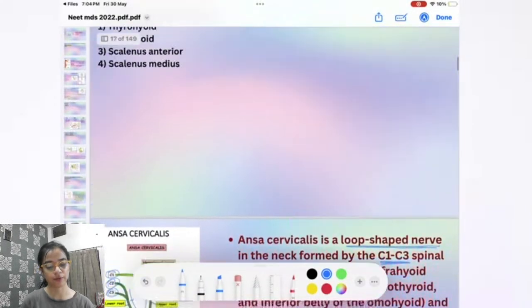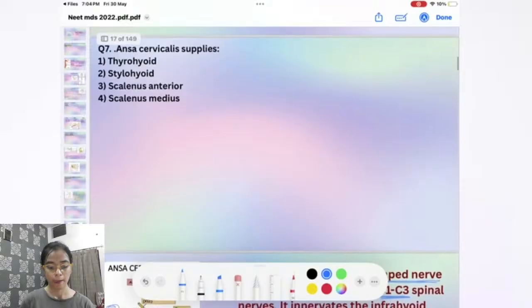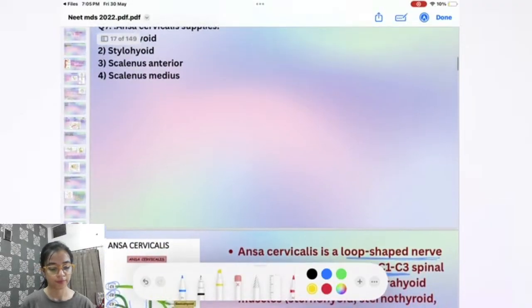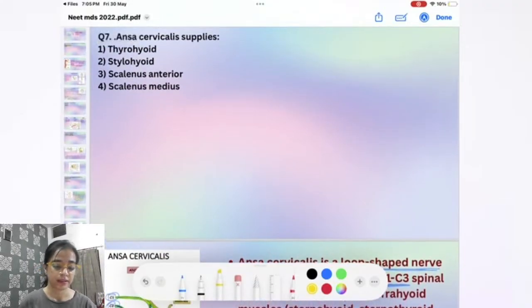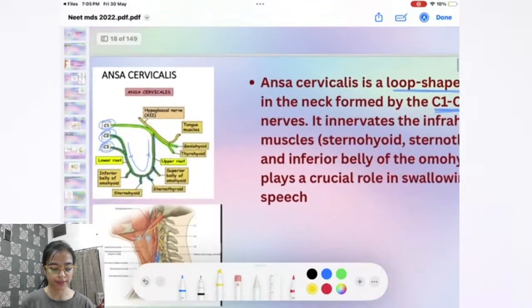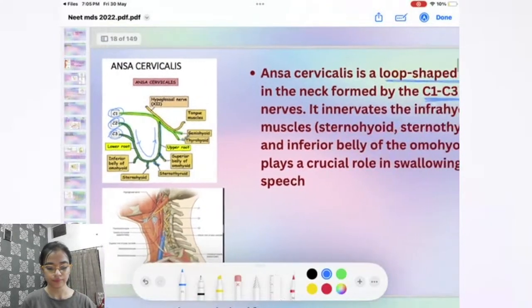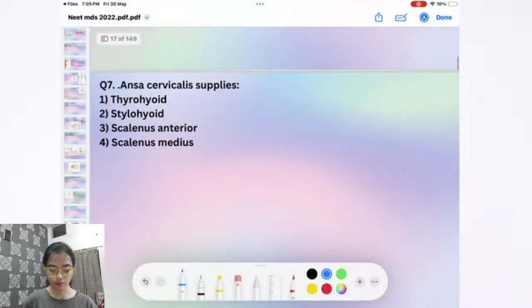Okay, going back to the question. Ansa cervicalis supplies stylohyoid? Yes? No, it is not. It doesn't supply the stylohyoid. There is no stylohyoid here. We have thyrohyoid here. So the answer is thyrohyoid.